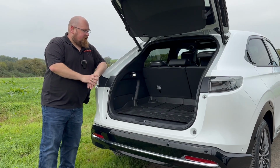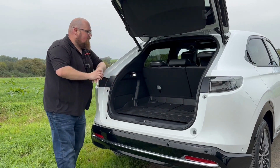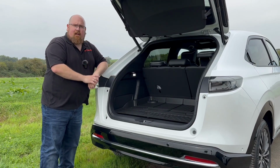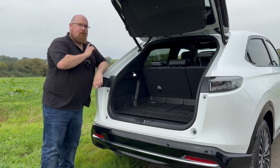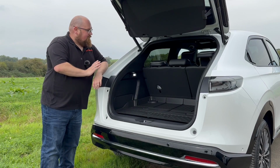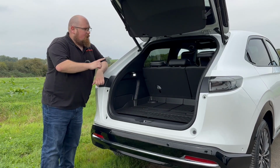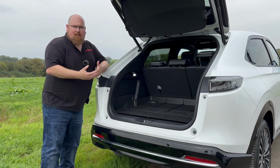Now, it's not devoid of features either. We have got some tethering hooks, we have got a shopping hook here as well, but surprisingly no 12-volt socket. Now, we have got a bit of storage underneath the boot floor, so you can keep your charging cables in there, and I will mention there is no frunk on the Ny1. And something I do like as well is that when you get the seats down, you have an almost completely flat load area. And I will mention on the Ny1, we don't get the magic seats. So that is a little bit disappointing.